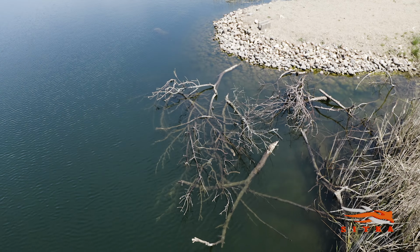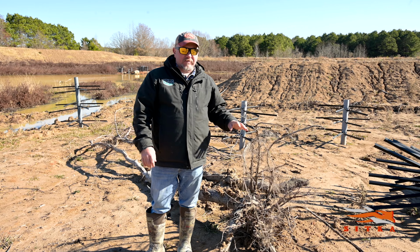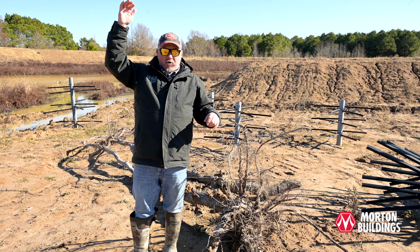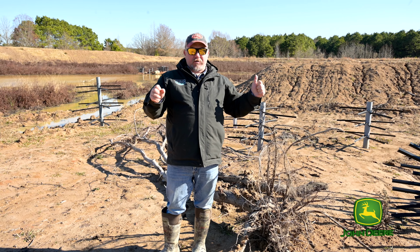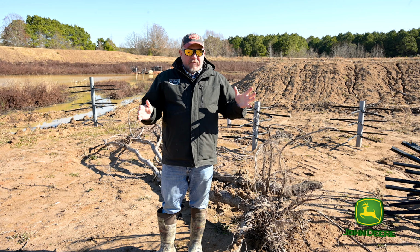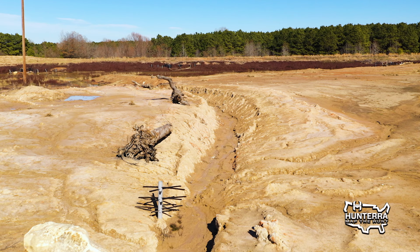They're usually easy to find, easy to get. You might need some bigger equipment to get some of these bigger pieces in a lake, but generally pretty easy. We do a lot of work with folks with 5, 6, 7 foot tall cedar trees that you can just pick up by yourself, put on the back of a four-wheeler, and do it all by hand without equipment. So pretty cheap, pretty easy, and great habitat.